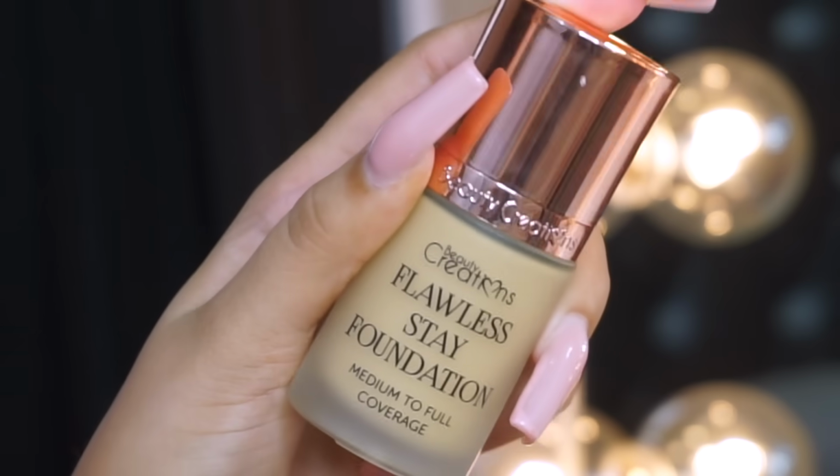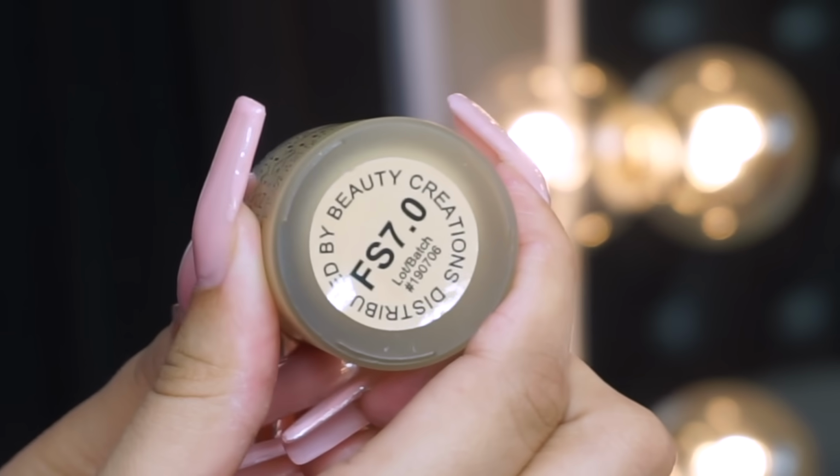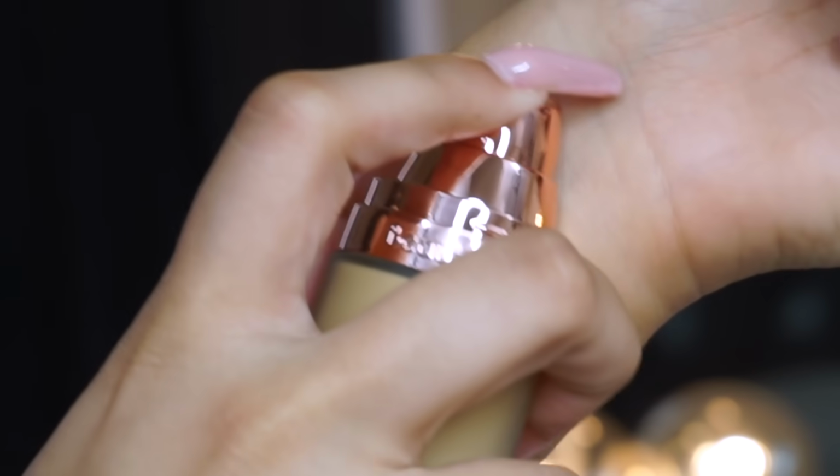This is the BeautyCreations Flawless Day Foundation. It claims to be a medium to full coverage, satin finish, oil-free, hydrating, long wear, lightweight formula, and it has vitamin E. I picked it up in the color FS7. FS7. It sounds so similar, right? The F and the S when I say it, but you guys know how I already talk. But this is in the shade 7, and hopefully this matches me, you guys.